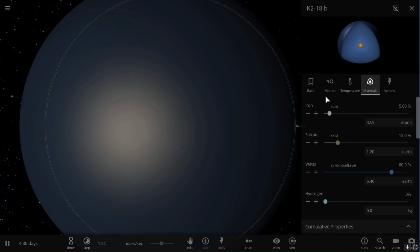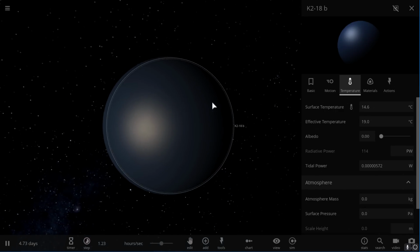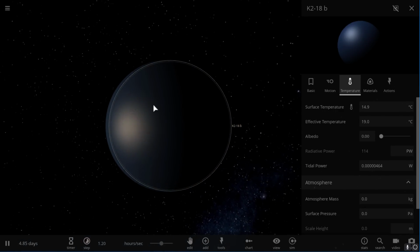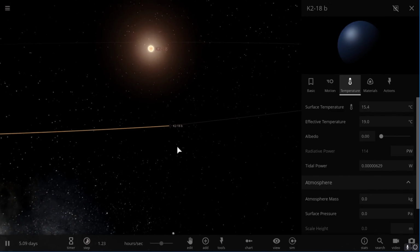It's probably some kind of a rocky terrestrial water world. The surface temperature here is very comfortable, 14 degrees, maybe 15 degrees Celsius, but that's the world that we knew about, and we think that's probably habitable.